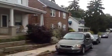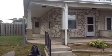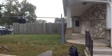Right, I just gave you a view of the street. We're going to go ahead and head inside now. Notice that there is a wraparound porch. The yard is fenced in.